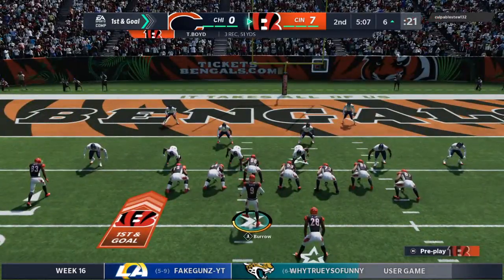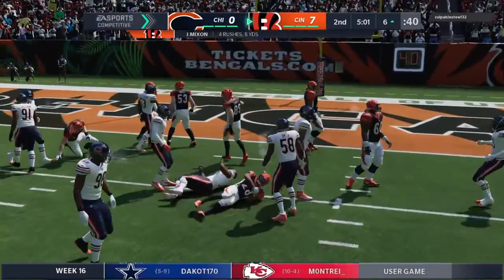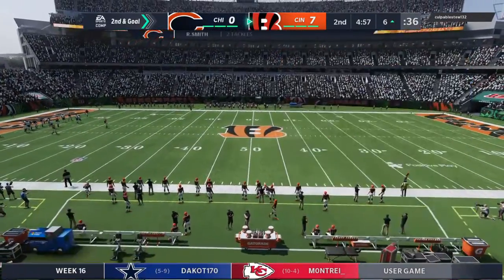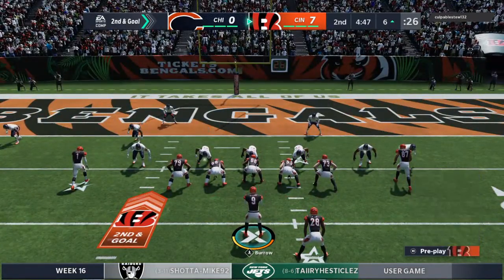This duo locked in, 14 yards there and a first down. They'll give it to Mixon. And he stopped immediately there. No gain on the play that time, and it sets up second and goal. They come up here with another shot from the 6-yard line, and it's second and goal now. 6-yard line.